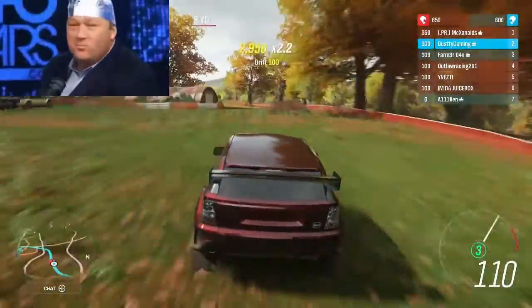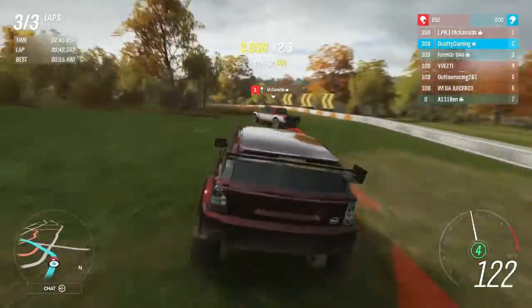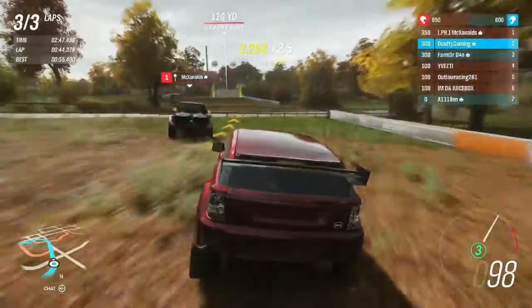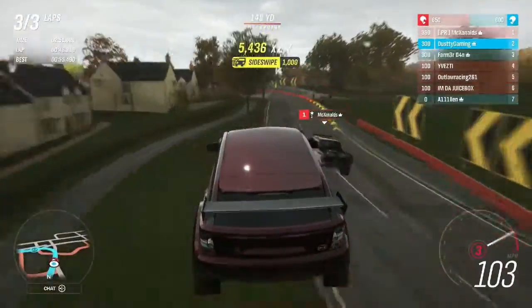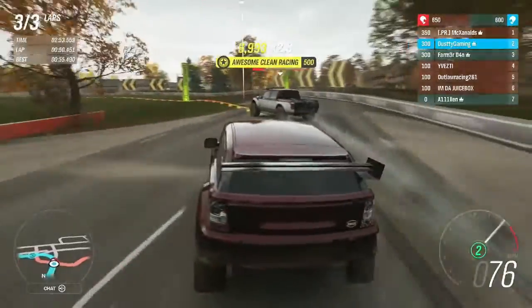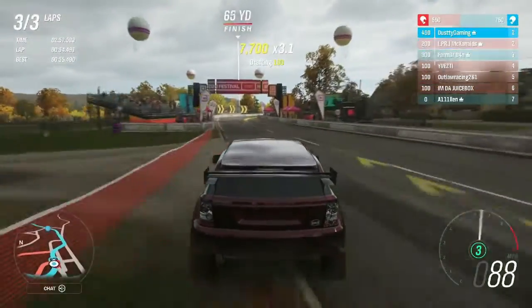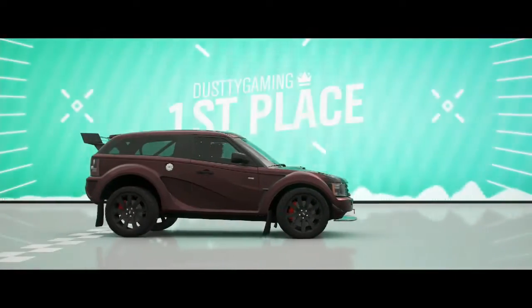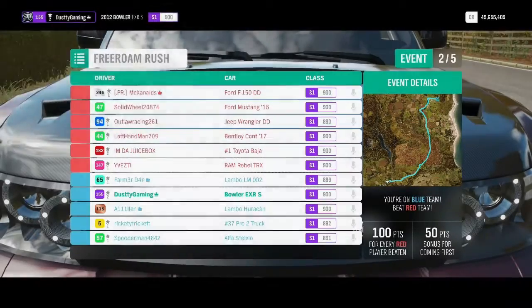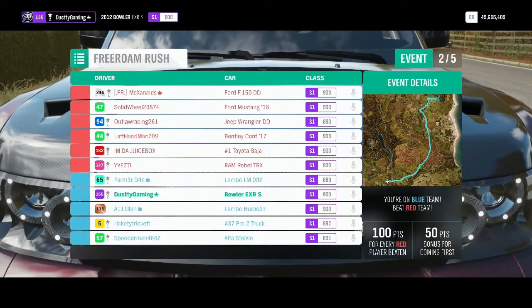But anyways, still behind him there, he's gaining a little bit of ground. And I reel him back in on that corner. Going for the jump. Gonna try and take an inside line, and again, he has no grip. Look at him slide wide. And I'm taking a nice narrow line. I'm able to get in front of him and take the win in the Bowler. So taking a victory on race number 1, always a good sign.